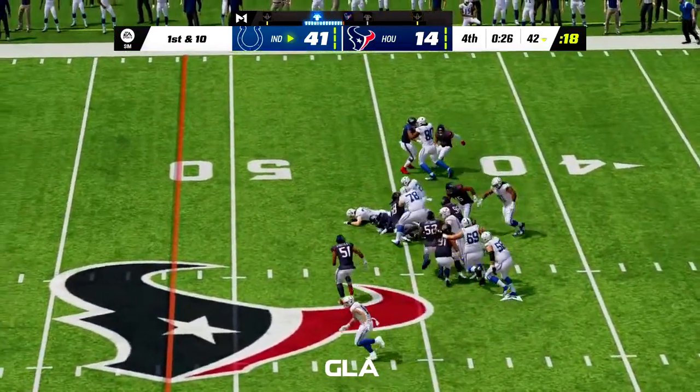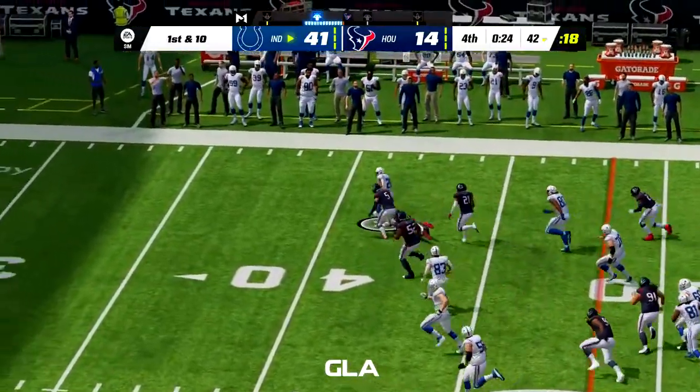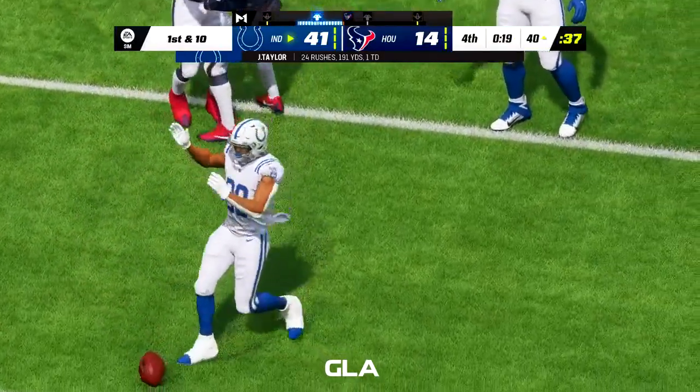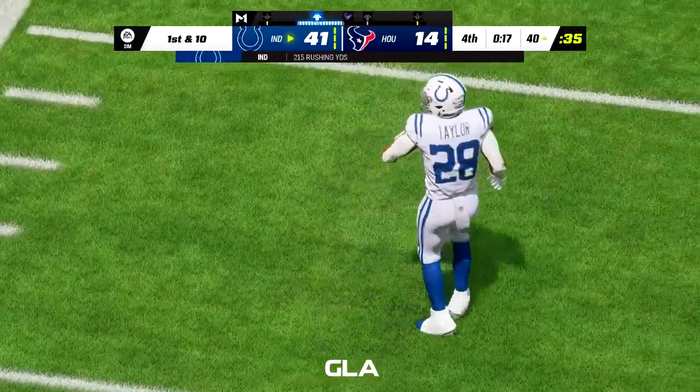Up the middle, here's Taylor. And they'll work this down to the 40-yard line. Tackled there. That good for 19 and a first down.